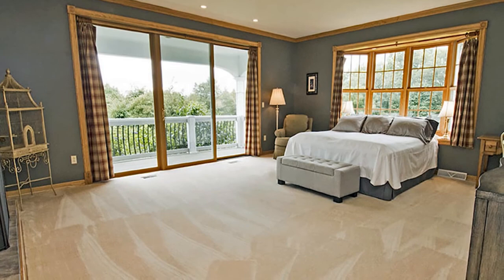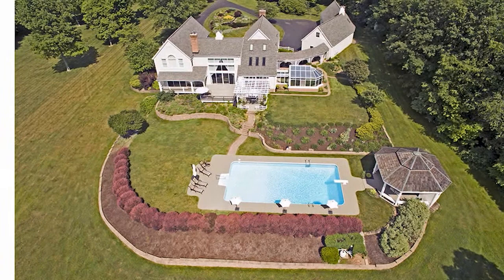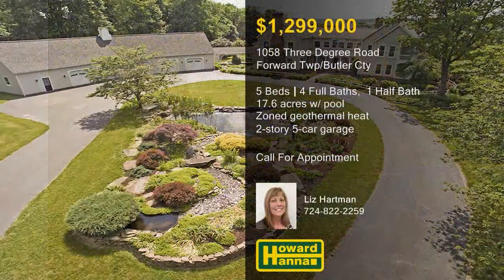The lower level is home to a wine cellar, and the residence is only 2 miles from the airport and the country club. The deck and patio overlook a koi pond, an in-ground pool with a pool house, and a 2-story, 5-car garage with a workshop. For more information and the chance to arrange a personal tour, please contact Liz Hartman.